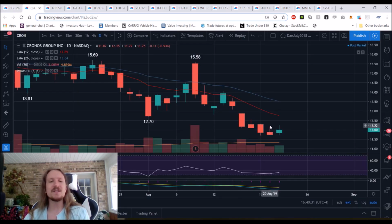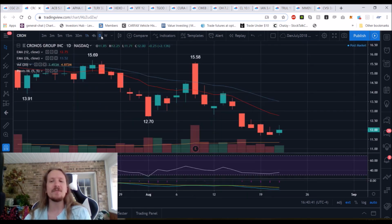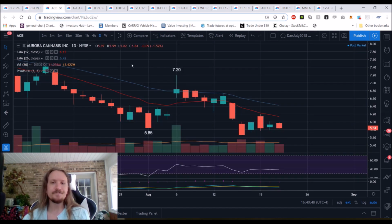Cron is a weak bounce attempt. It's a potential bear flag on the daily time frame. The hourly chart right now has to hold 1183. If we break 1183, we lose the hourly high or low, and the odds of a daily bear flag will increase significantly. Bulls have to break the high of today, 1225, to try and keep this bounce going and create space for the bulls to be able to consolidate and hold support. But right now, bear flag watch on Cron.